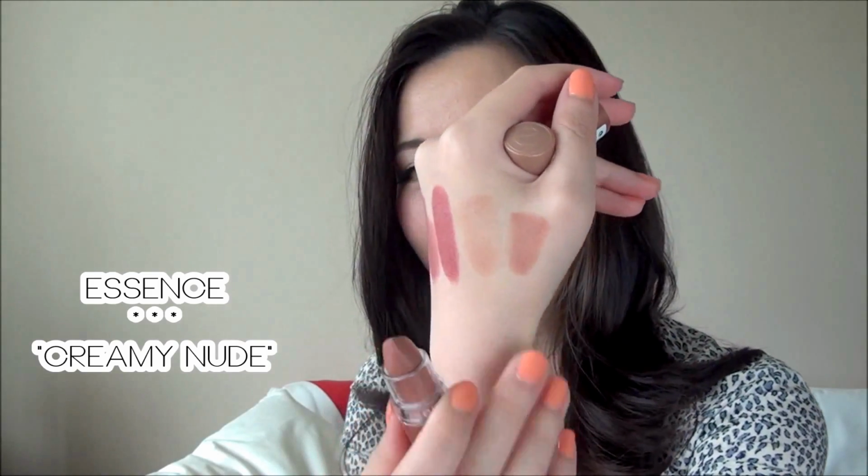This does tend to be creamier in the sense that it's not going to be particularly long wearing. If you are someone that likes to lick their lips a lot, or you're eating, don't expect it to stay on all day. You will have to do frequent touch-ups. But I think for the price that you're paying for them, this color, by the way, is called Creamy Nude. And that's on this side. This is Creamy Nude. As you can see, the colors are gorgeous, especially these two. And I find that they just go on the lips smoothly. I have no trouble with them. They're inexpensive again, and definitely my drugstore pick for a real good deal.